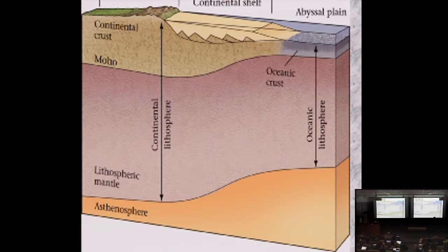It has more metals in it. It's more like the composition of the mantle beneath it. And so then you have this lower part of the lithospheric plate that is actually mantle. This is all mantle here, but we've cooled the upper part of the mantle. And so the lithospheric plate and the crust are two different things. So the lithospheric plate encompasses the crust and the uppermost mantle.